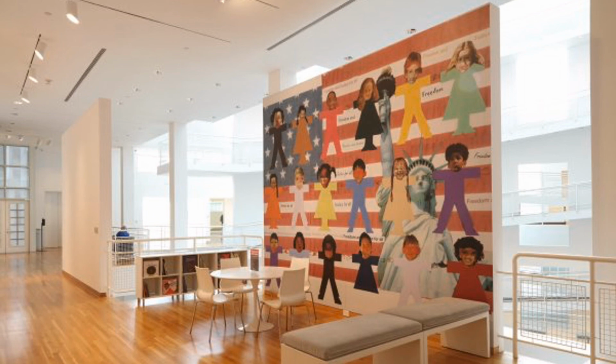Let's use our imagination again to walk outside of the galleries. Do you recognize the image?